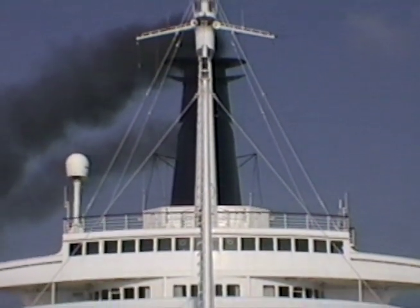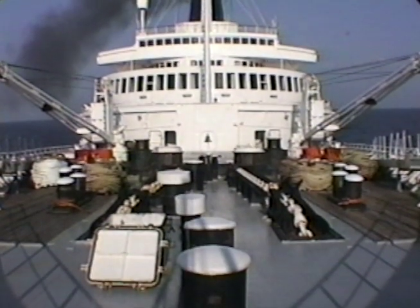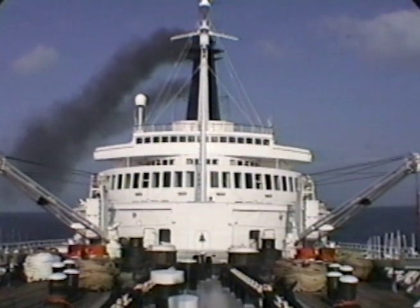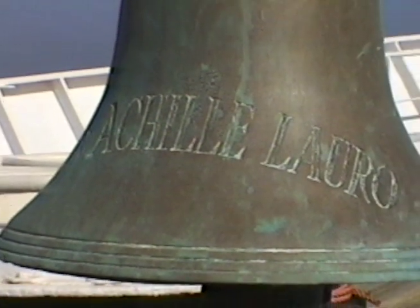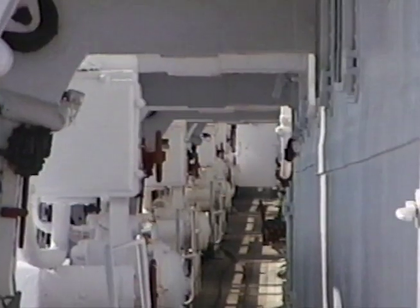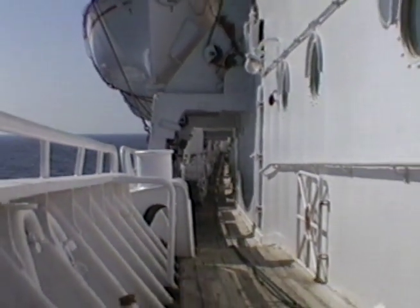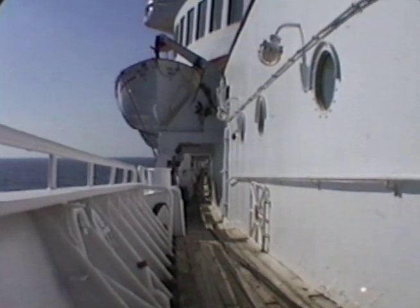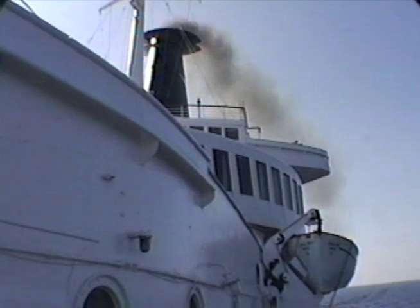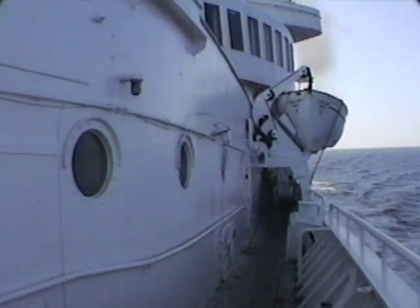Main deck began at the tip of the ACHILLE LAURO's long, gracious forecastle, where passengers could venture at their own leisure. From here, there was a striking view of the ship's layer cake superstructure. Another beautiful brass bell was located here. Long, narrow promenades led aft from the forecastle along either side of main deck under a canopy of lifeboats. A wide range of passenger accommodations spanned the length of main deck.